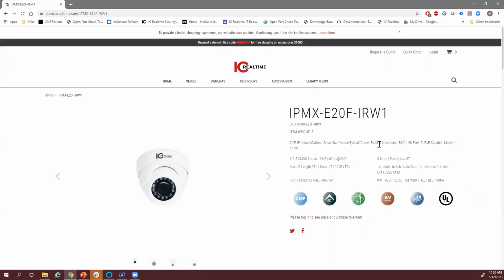This also uses our Sony Starvis chipset for Starlight functionality and does support IVS as well. Again, with those great tripwire, intrusion zone, missing object, abandoned object. You do have 120 decibel true wide dynamic range for great color contrast. And that's our TAA line.